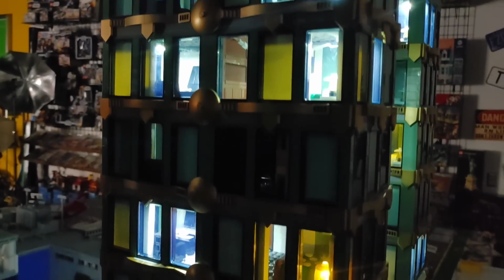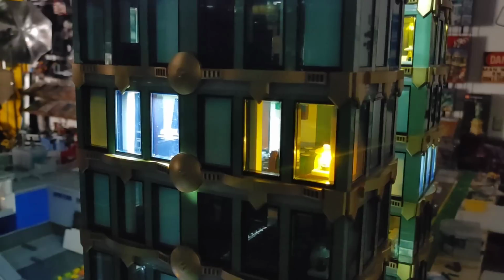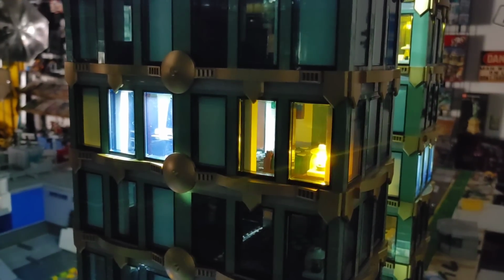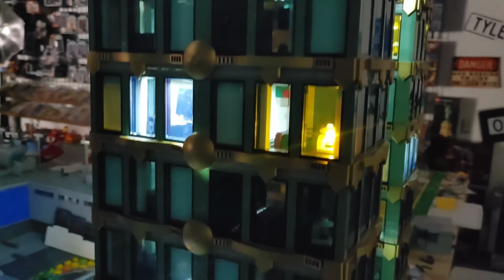Now, scanning down, this was actually a mistake. And what I did is I said, you know what, heck with it. I left it in there. The flashing yellow light is just a faulty light in that person's room, but that was supposed to be another yellow light. And I, like I said, made a mistake placing it in there.